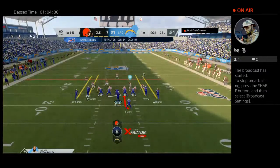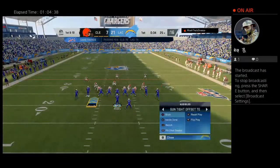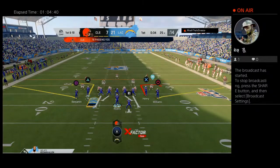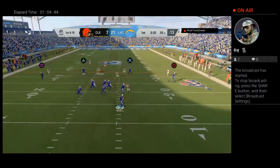The Charger drive about to get going. The ledger for them so far looks pretty good, doesn't it? It certainly does. Touchdown, touchdown, touchdown. Not sure it can be much better than that. They've got to feel very good about the groove that they're in at this stage of the game.